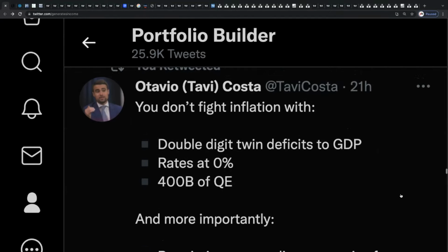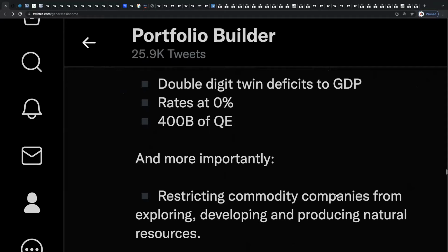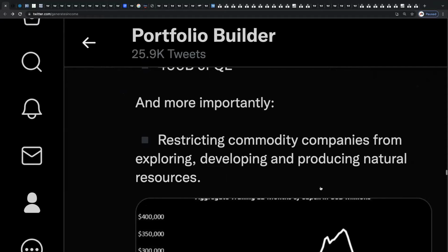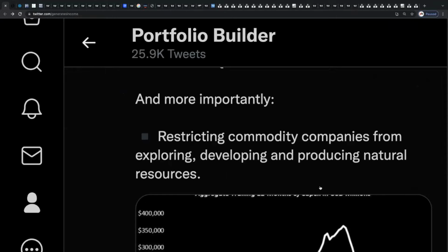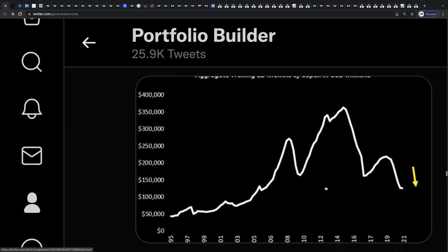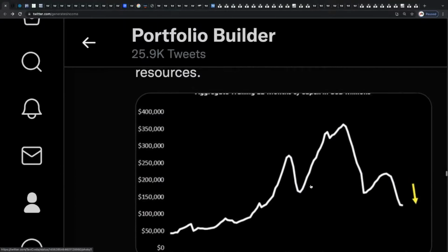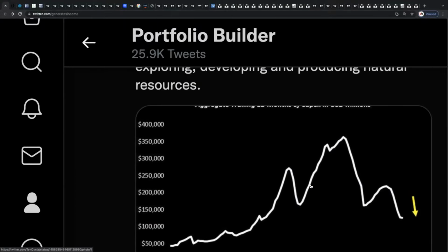Ottavio Tavi Costa says, you don't fight inflation with double-digit twin deficits to GDP, rates at 0%, and 400 billion of QE, and more importantly, restricting commodity companies from exploring, developing, and producing natural resources. So he's pissed off. His gold and silver and gold miners haven't been playing out. And again, I think you need to have weak labor, with the government spending going full throttle and rates remaining below inflation, to get that big squeeze in gold and silver.